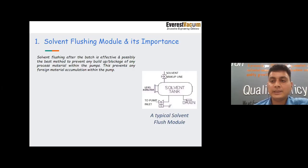So this basically ensures that there is no carryover left in the machines, and they are cleaned when they are being shut down so that they are ready to use the next time the batch comes into play. Or in fact, even if it is a continuous process, it is still important that we go in with intermittent flushing as well.